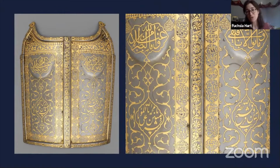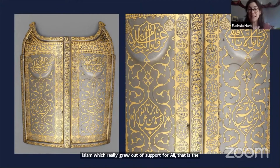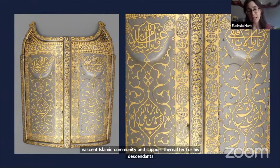of Islam which really grew out of support for Ali, that is the son-in-law of the Prophet. He was married to the Prophet's daughter Fatima. Support of him as the leader of the nascent Islamic community, and support thereafter for his descendants as leaders of the Islamic community. And I'll be referencing a number of these people as we go throughout.